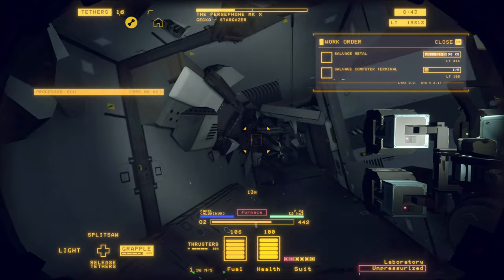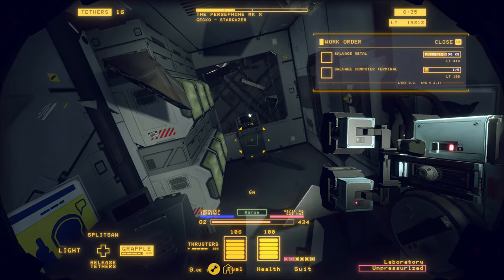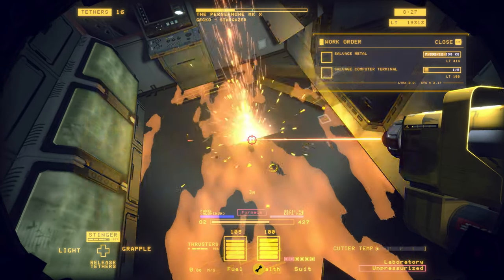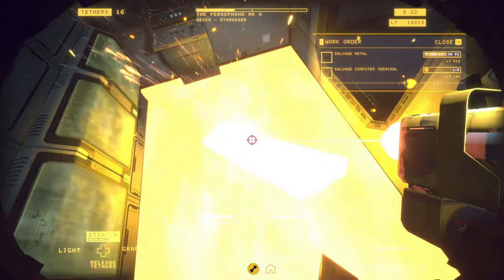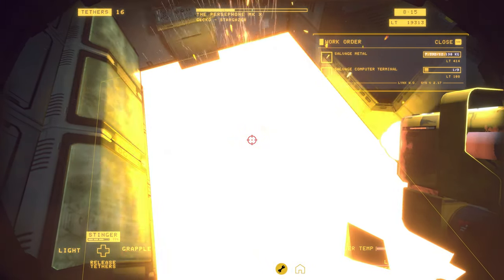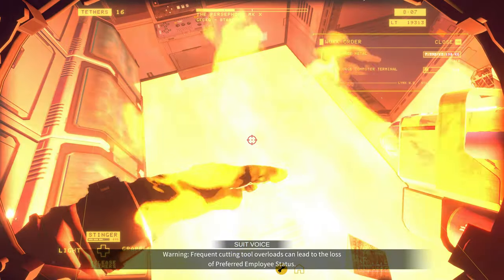Ugh, look at this. It's devastation back here. I'm surprised any of this is still in any kind of shape to do anything with. Alright, let's just melt this panel here completely. Give ourselves an easy out to... No! The whole panel, please. Oh! Liquid cutting tool overload can lead to the loss of preferred employee status.